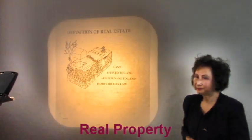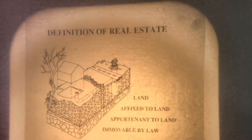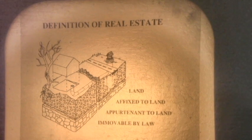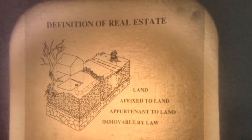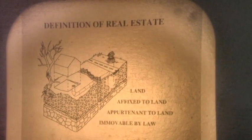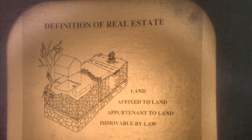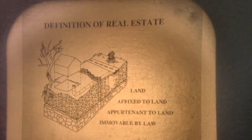Let's talk about real property. Real property is land. It's affixed to the land, it's appurtenant to the land, and it's immovable by law. Appurtenant to the land really means that anything that you have, when you sell the property, it runs with the land, it goes to the new owner.